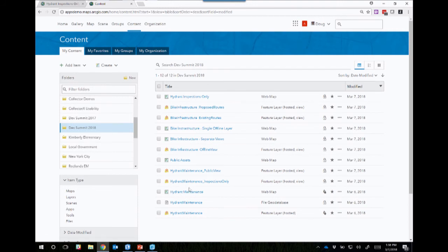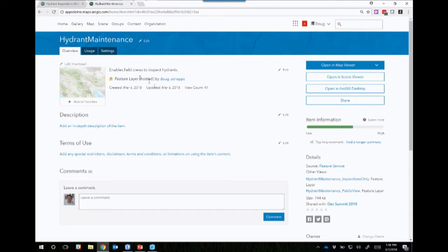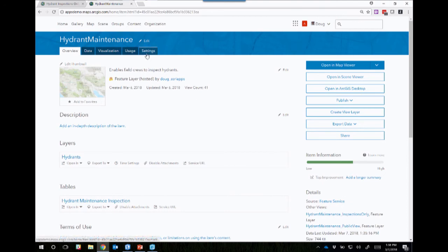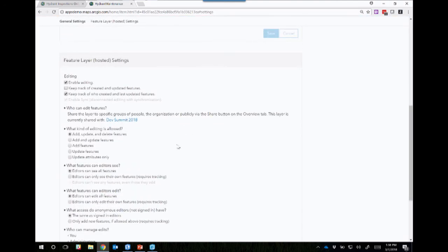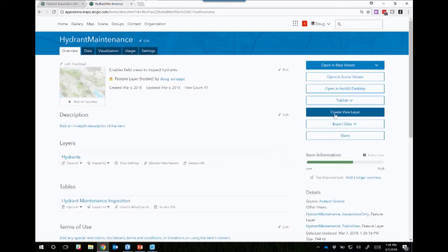So let's take a look here at our feature layer, which is just a hosted feature layer, our hydrant maintenance layer. So from the item details page, let's take a look here at the settings. So we of course have support for editing, we have editor tracking, we support sync, everyone can edit anything, right? I don't know if you guys want your mobile workers doing that, but I know lots of people that don't. However, there are ways for people to have access to this data and for you to allow limited access to them to do what you want them to be able to do and let them see what you want them to see.